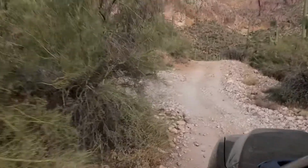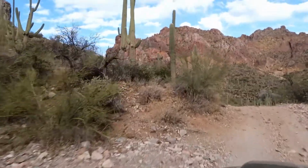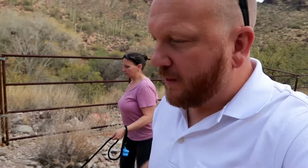We were trying to go this way to the cabin, but I think we have to back up. So here we go. We'll back up and hopefully no more rattle, rattle, rattle down the road. Super bouncy, very rough, a lot of fun. We're now walking to Martinez's cabin.